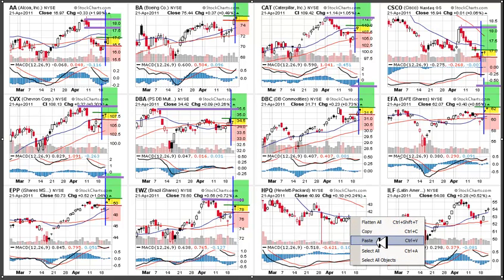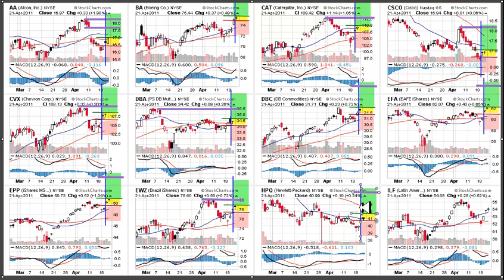Hewlett Packard, like the rest of tech, has been suffering, but it's giving us a nice frameable trade here. Look at my initial target being 43. ILF is the Latin American ETF.